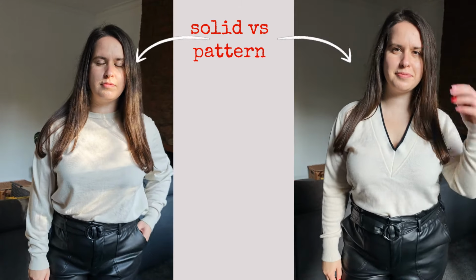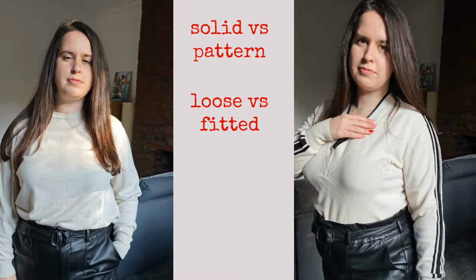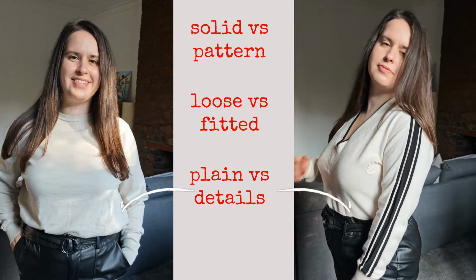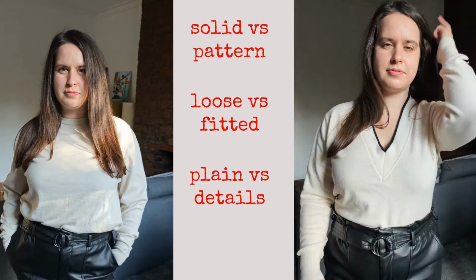Same thing I have with the 2 white jumpers that I decided to keep. So you can see this first one is actually quite plain. The other one has a bit of a pattern. The fit is also different, with one being looser fitting. The other is definitely fitted. And also in terms of details, this one has a V neckline and it has the stripes on the sleeves and the embroidery. As you can see, putting those 2 jumpers with the same pair of pants actually creates a different looking outfit.